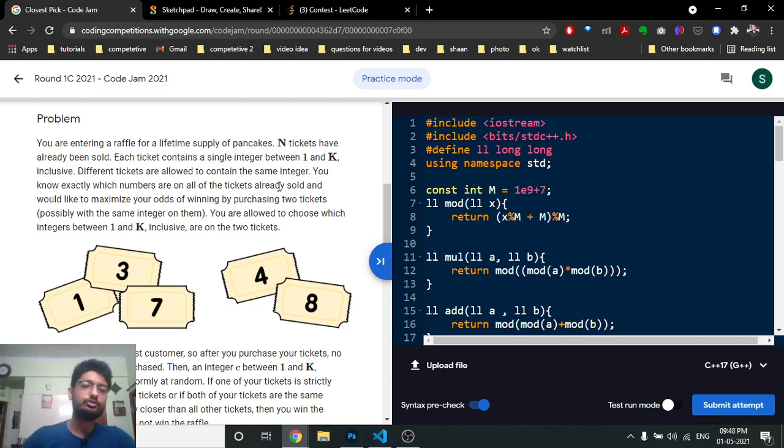Now you have to buy two tickets, not among these n tickets. You have to buy two other tickets which should also have a number from 1 till k. So now there are n tickets sold with numbers from 1 till k, and you also want to buy two other tickets with a number between 1 and k, such that you maximize your chance of winning.